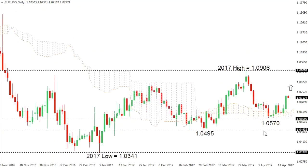Euro dollar. The euro continues to trade higher after bouncing from 105.70, where there was some key support in the form of a Fibonacci retracement level and the bottom of the Ichimoku cloud, and has now extended gains back above 107, suggesting that we could be putting in a higher low at 105.70 above the previous higher low at 104.95, in anticipation of that next major upside extension beyond the recent 2017 high at 109.06, which would further solidify and strengthen prospects for a longer term base.